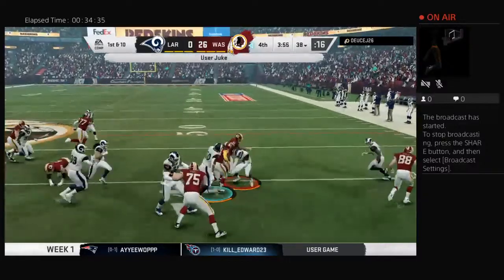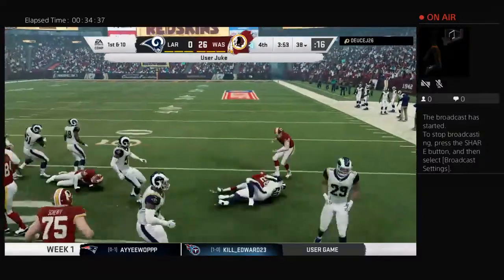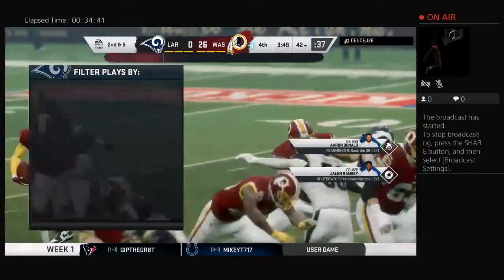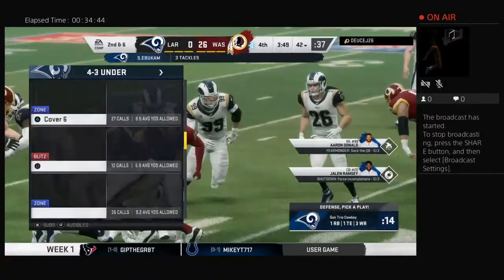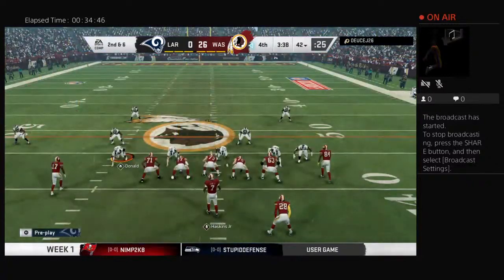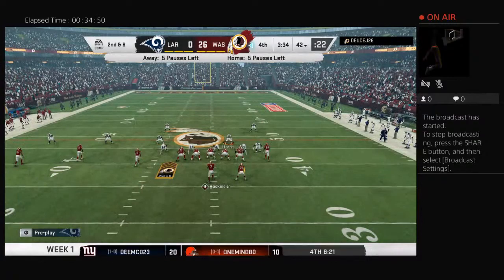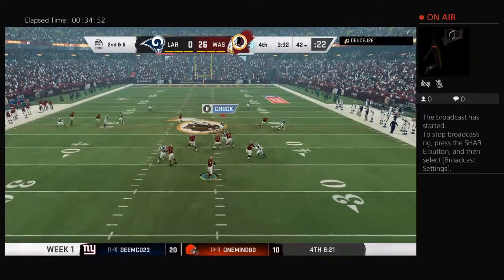On the carry, it's Love. That's a gain of 4 as we slip inside of 4 minutes left in regulation. Bottom line, they want to keep this clock rolling, so they'll take that one right there. They just want to keep falling forward, and they want to put the onus on the big fellas up front in order to bring this one home.